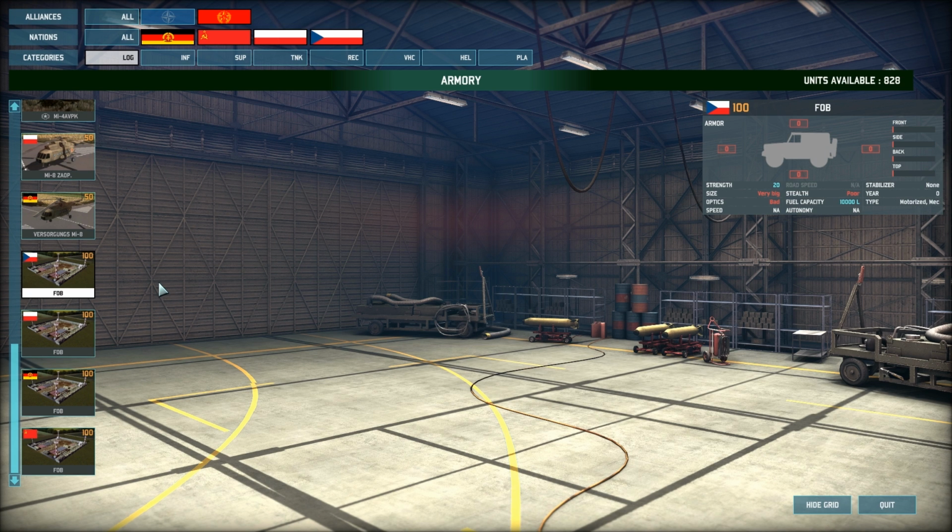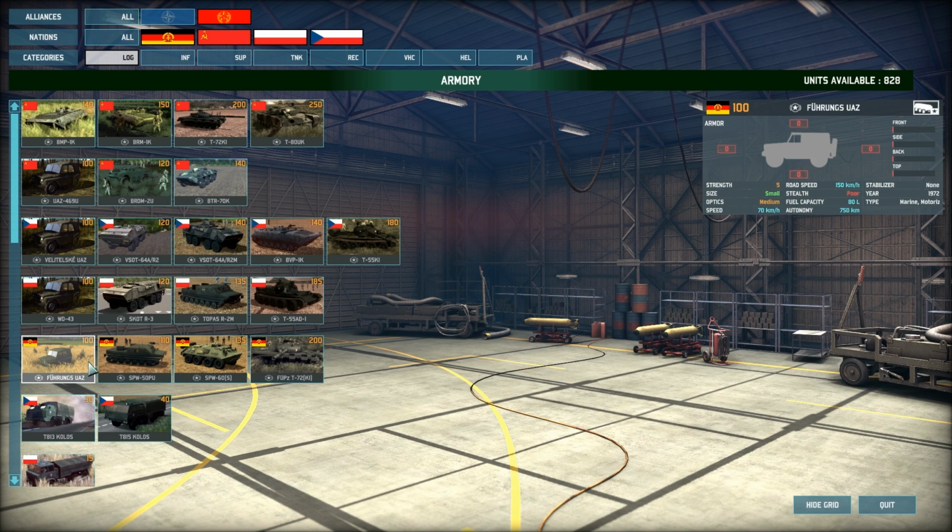Also, for a lot of 1v1 strats, it's very useful not to have any at all, so maybe not even waste deck slots with an FOB. Has a strength of 20 though, and of course the fuel capacity of 10,000 litres. So that's a roundup of the PACT logistics vehicles.